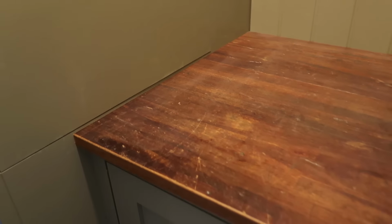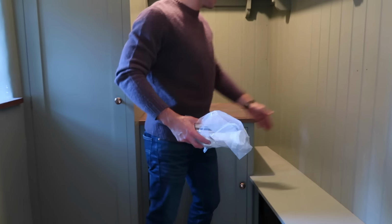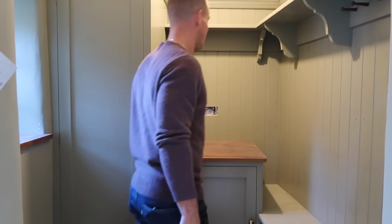Obviously it looks like it's always been there. In here the painter hasn't been yet, so the painter will come in and paint off all the marks and fill these in. These are for wellies under here. We're going to have a nice cushion seat, probably up to about here, and then we were thinking of a basket or something here, it's a bit of a dead space. Umbrellas, maybe.